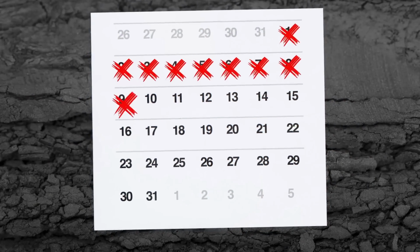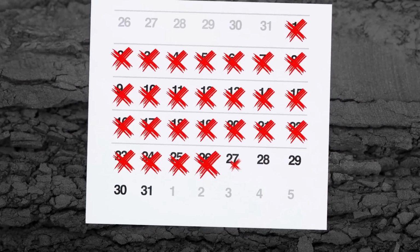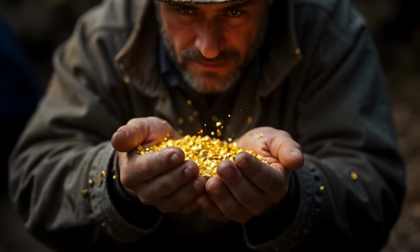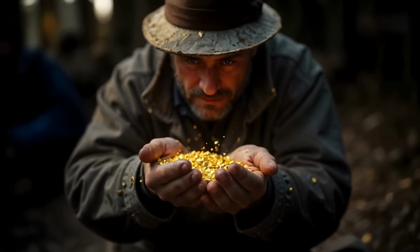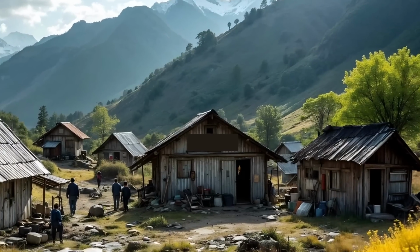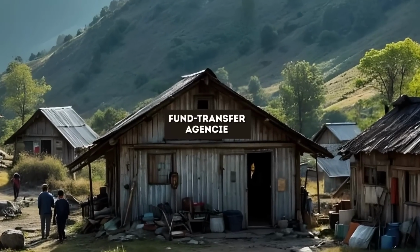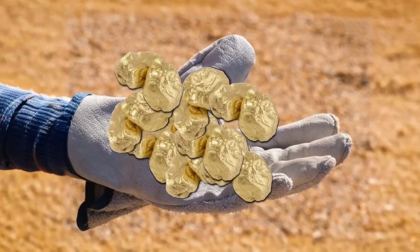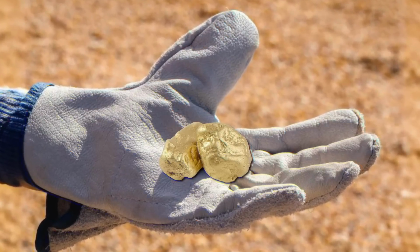Miners work for 30 days under a cachorreo system, where on the 31st day, they're allowed to take as much ore from the mine as they can carry as a form of payment. La Rinconada has no bank, but it has many storefront fund transfer agencies, which miners use to wire money to their families. Still, they never know how much they're gonna send.